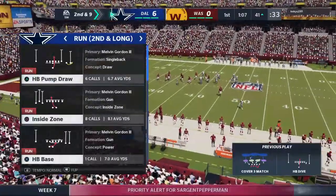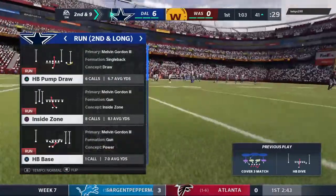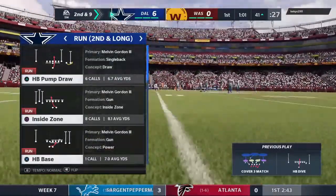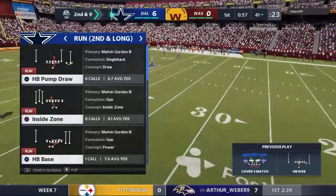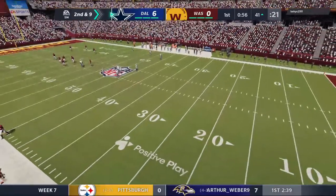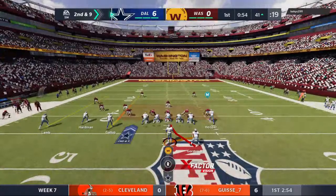1-yard gain. Well, sometimes you just have to give credit to the defense. Great job there at the point of attack, holding up. They won their battles at the line of scrimmage, left him no space to try and run. A really nice job swarming to the ball carrier. Here's 2nd and 9, just a yard on that last run.